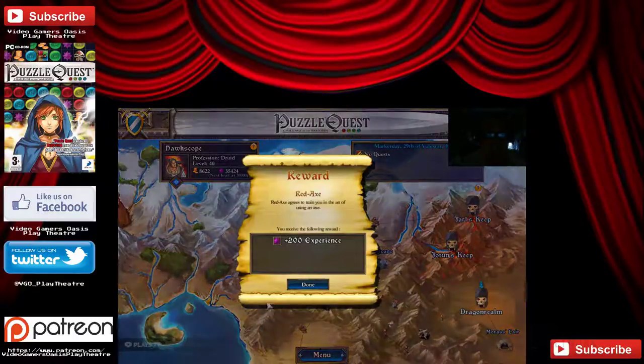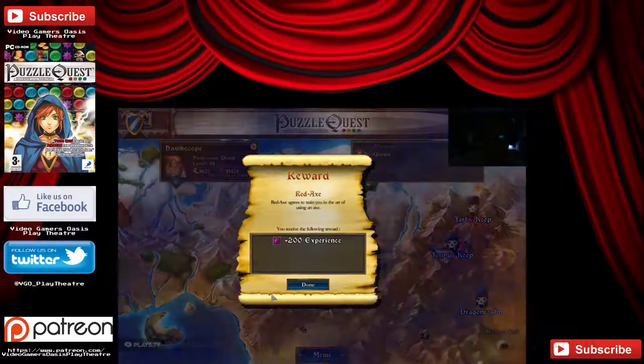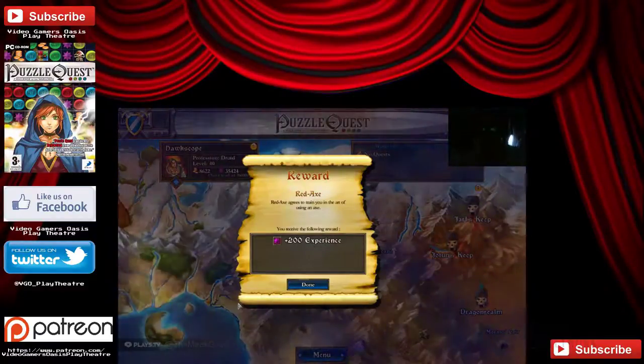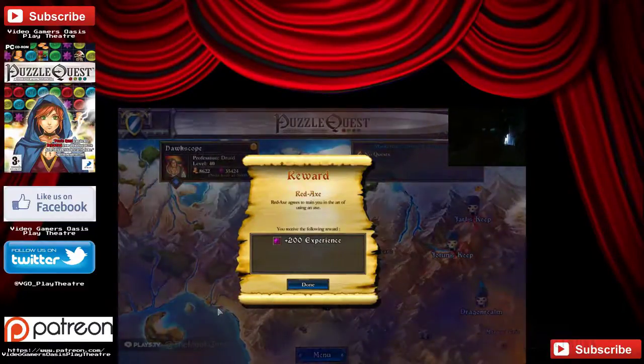Quest complete. Reward, Red Axe. Red Axe agrees to train you in the art of using the axe. You receive the following reward: 200 experience. Done.